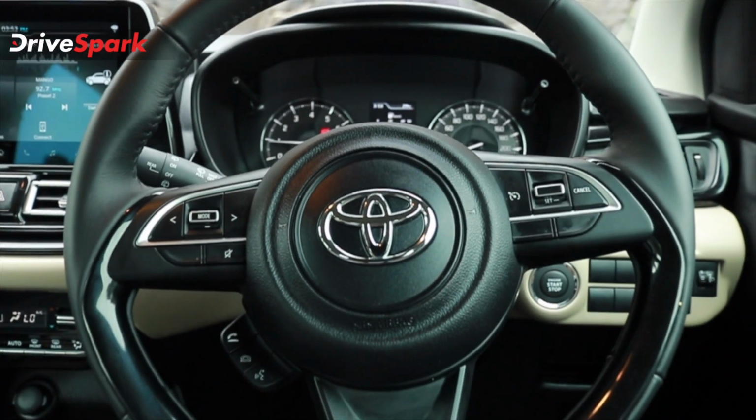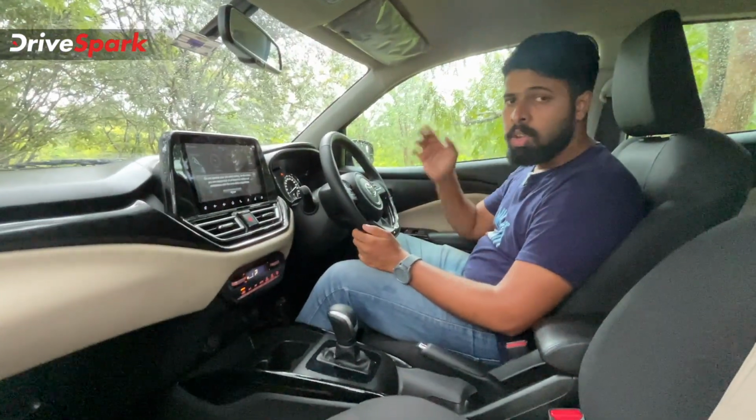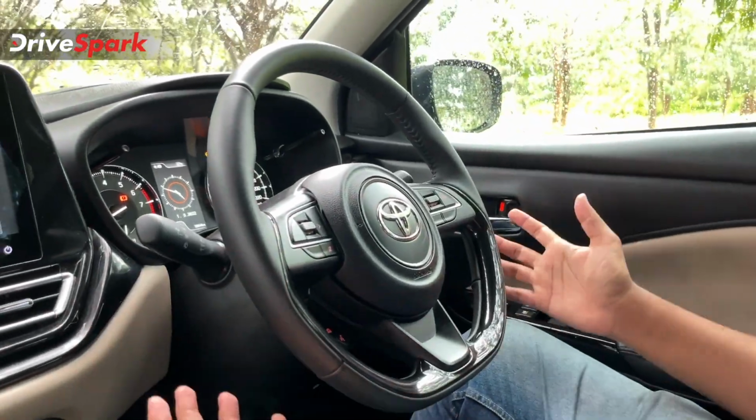Now let's talk about the steering wheel. This is a nice and chunky steering wheel. We have seen this before. It is very familiar indeed. That's because we have seen it on lots of Maruti Suzuki cars until now. That includes the Swift and the Baleno as well. It's the same steering wheel, but there's no complaints here.